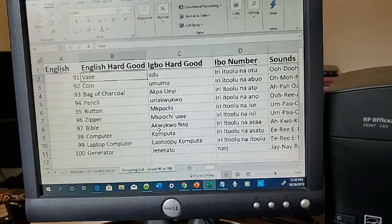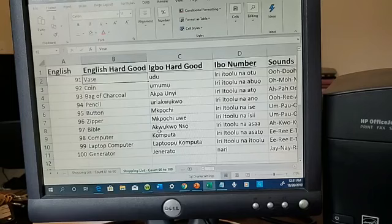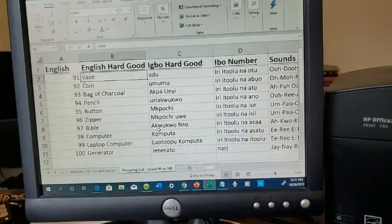91 vase, like for flowers, would be Udu. Iri Itolu na Otu. 92 coin would be Omumu. Iri Itolu na Aboa. 93 bag of charcoal, you know, we like the barbecue, would be Apa Unyi. Iri Itolu na Ata. 94 pencil would be Uri Akwokwa. Iri Itolu na Ana.